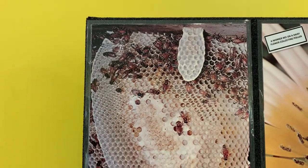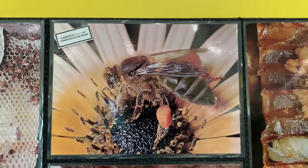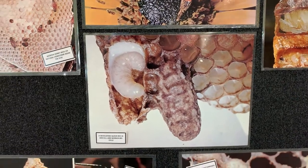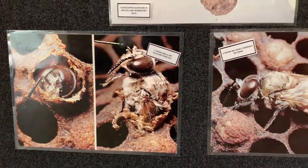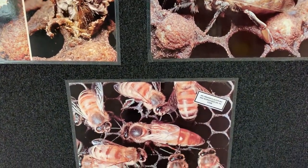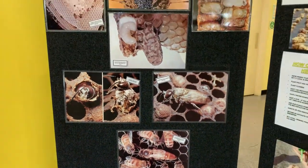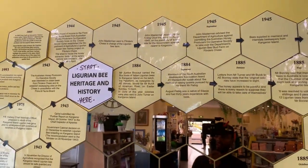In addition to this information, there are also photos showing us how the work is being carried out by different kinds of bees during honey production in a honey cage. This place, the heritage and history of Ligurian bee is depicted with ears.